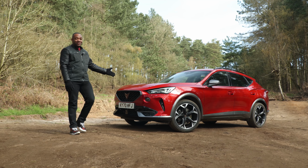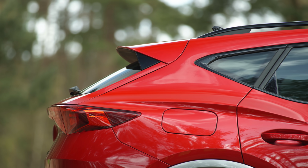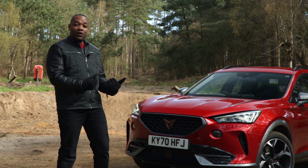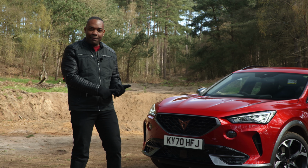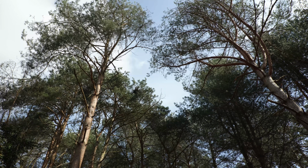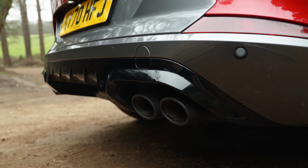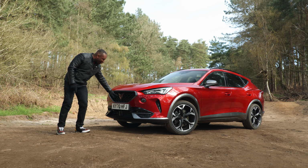Well, it's a compact SUV, isn't everything, about the same size as a Seat Ateca. Funny coincidence that. The name we should talk about, Formentor, is apparently the same name as the most beautiful and wild cape on the Balearic island of Mallorca. And actually, beautiful and wild just about sums this car up because it is very good looking with some very wild styling cues. Let's start with the obvious, this logo.